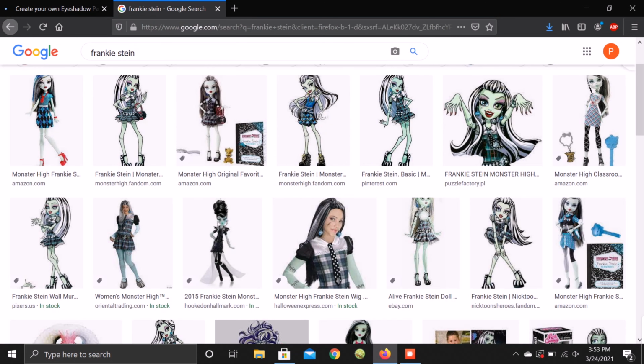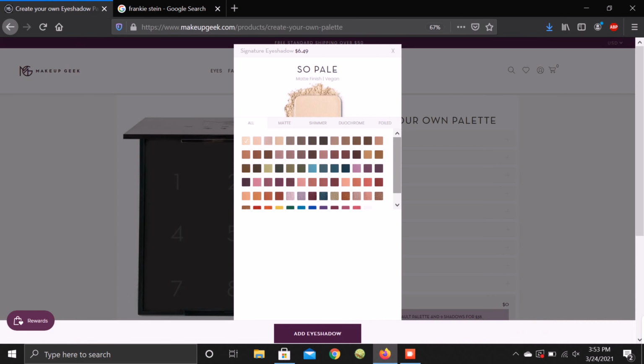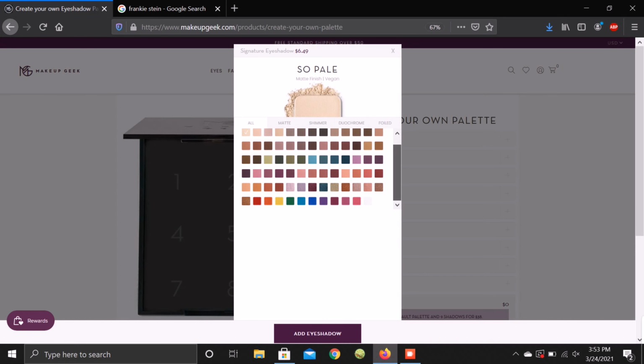Last of all today, we have Frankie. We're pulling up some inspo images for her as well, just because I thought that might be helpful to try to color match again like it did with Clawdeen. So with that, we are going to start with the white.